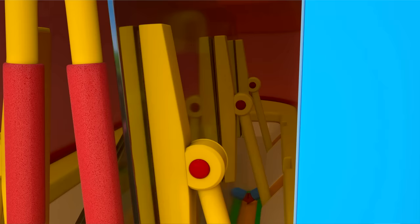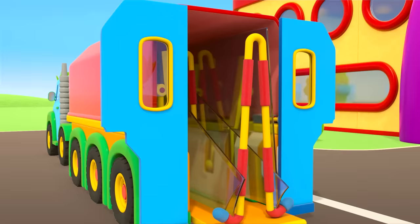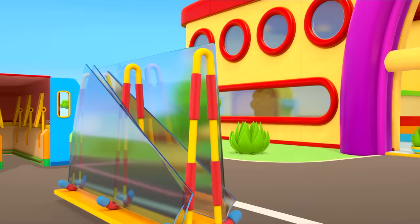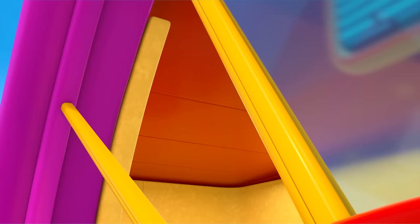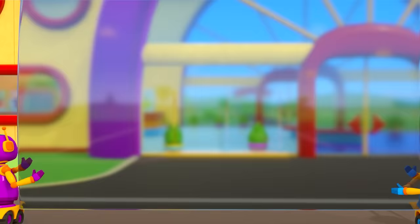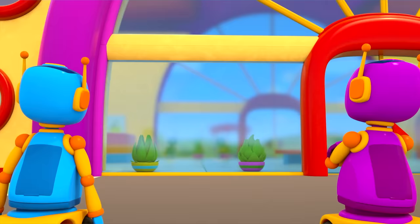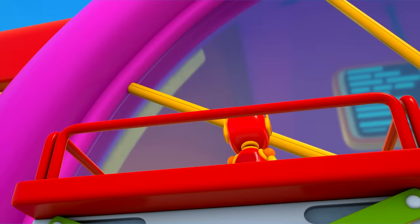All that's left is to unload the glass truck's container and use it to replace the broken windows. One panel. Two panels. Three panels. The windows are good as new. They're sturdy and clean. Wonderful!